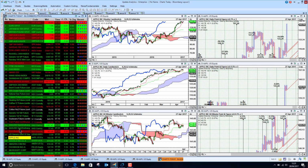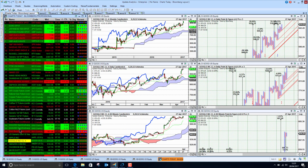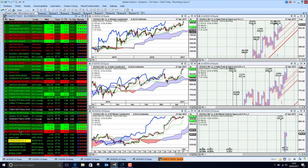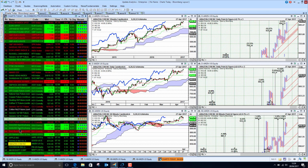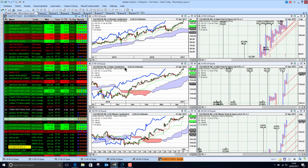Apple, looking at US tech, is bullish on all three time frames, really looking strong. Same with Google, really just breaking to new highs there. The weekly chart looking stellar. Amazon, much the same. It's a theme across all of these bellwether tech stocks.